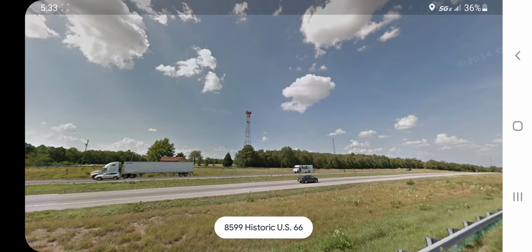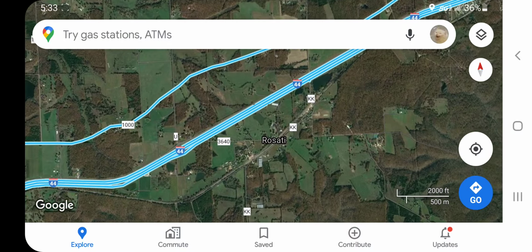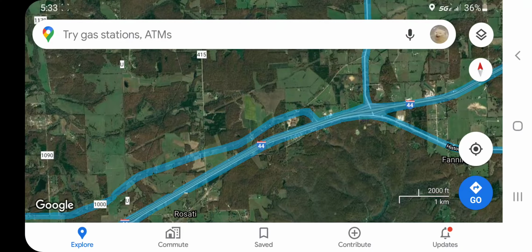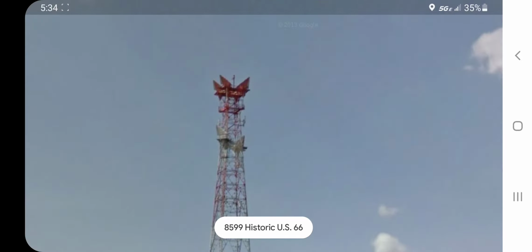Here's the second one. This is close to St. James, and it's close to St. James in Cuba, and also two little communities as well, like Russ at T or whatever that says, and Fanning. Those are two places that this tower is located. It's just sort of located around here, along with three other towers. So this long lines tower, this tower had its horns longer than the one on Highway C.